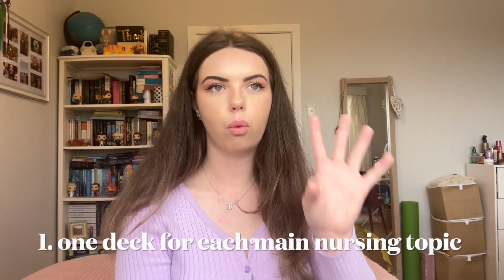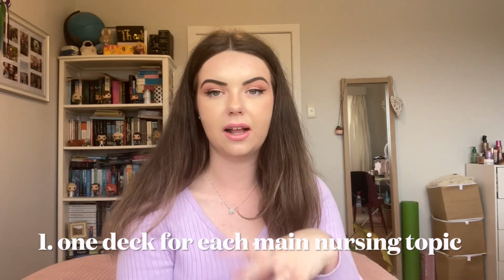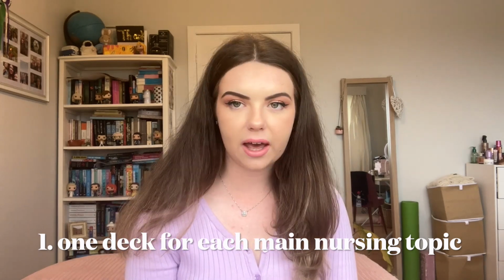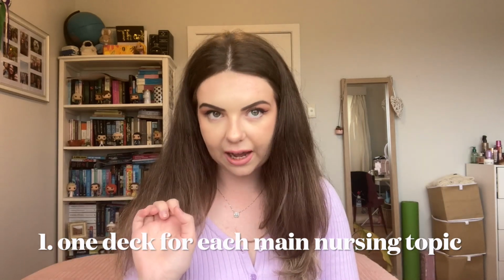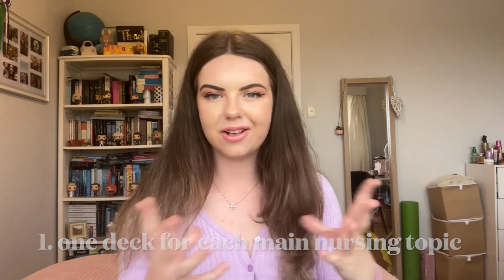So the first thing that I do, which I actually still do from my first year of nursing school because it was the most efficient and really helped, is that I have one flashcard deck for each of the 11 body systems. And then I also have one deck for pharmacology, one deck for mental health, one deck for pediatrics, and one deck for nursing documents and laws such as the Code of Rights or the Declaration of Alma Ata and the Ottawa Charter. I also have a separate Anki deck for fluids and electrolytes, and a separate Anki deck for wounds, infections, and sepsis.